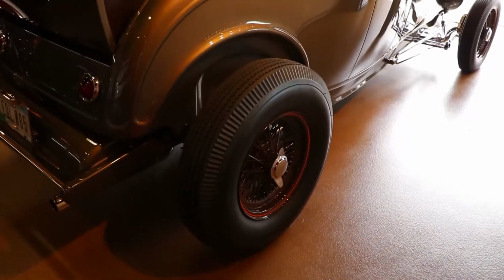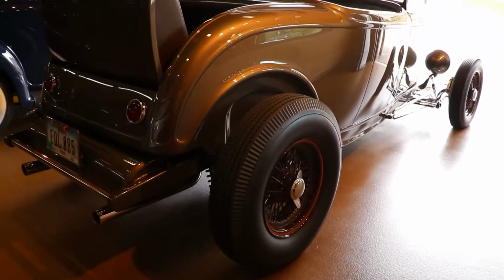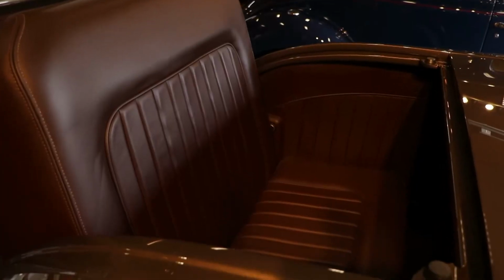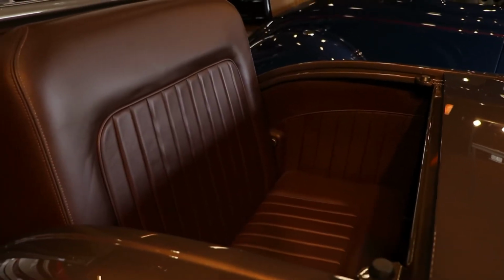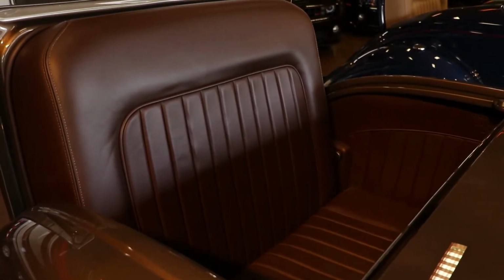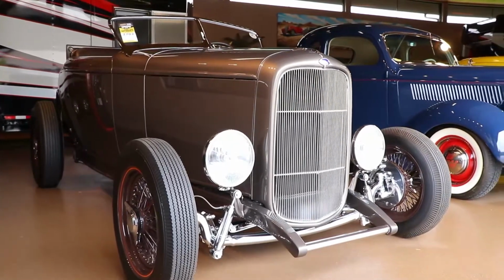It's got a 383 motor with Inglesi injection. Like I said, it's got the rumble seat. This is a real fun car to take my wife and maybe another couple with us, and you can visit while you're driving down the road, and it's an open air car, which is kind of cool.